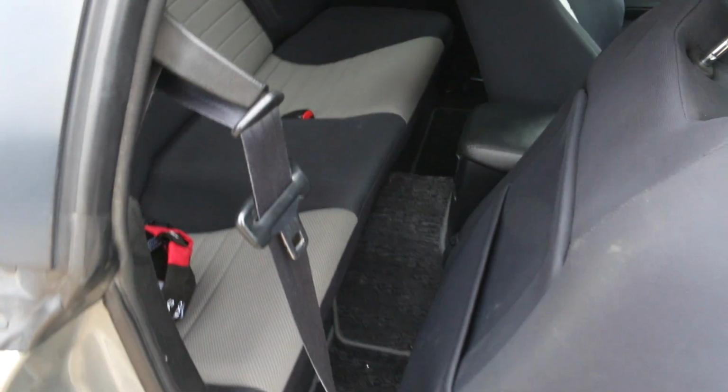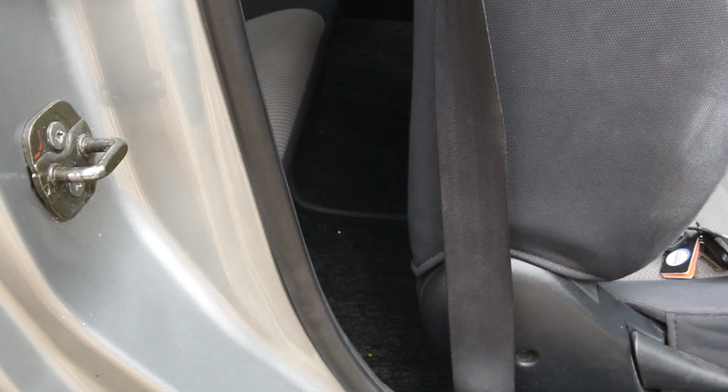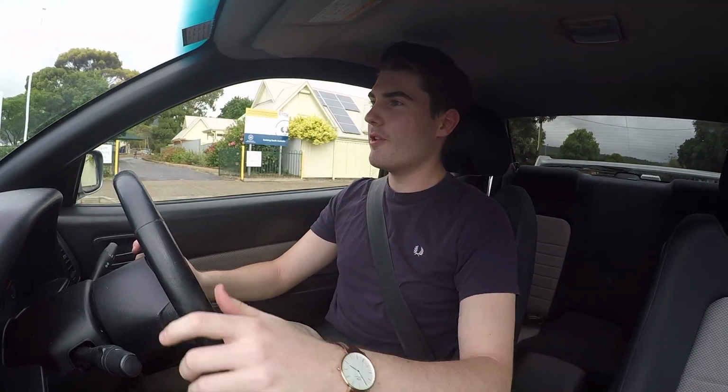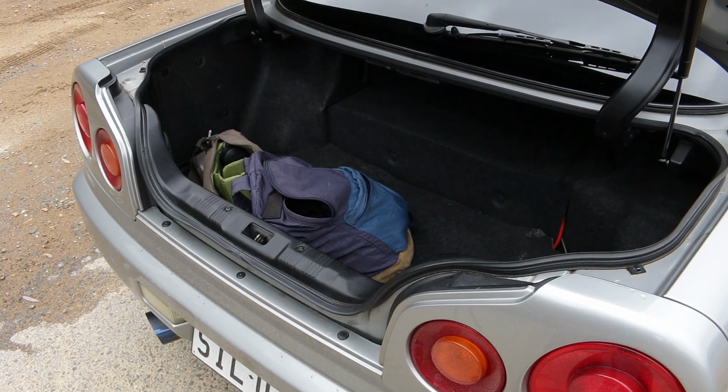Also, it can fit 4 people, including a driver. If you're tall like me, I'm 6'2", someone can fit behind you if they're small or willing to have their legs amputated. You can fit things in it. I do pretty well with fitting school bags in. I probably can fit 3 normal sized school bags, a cricket bag, a couple of sports bags.